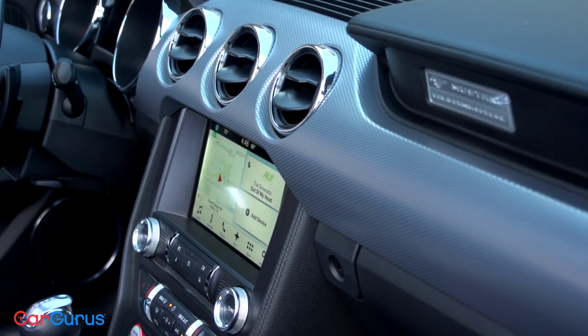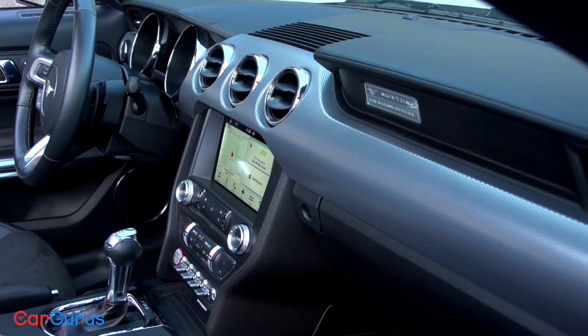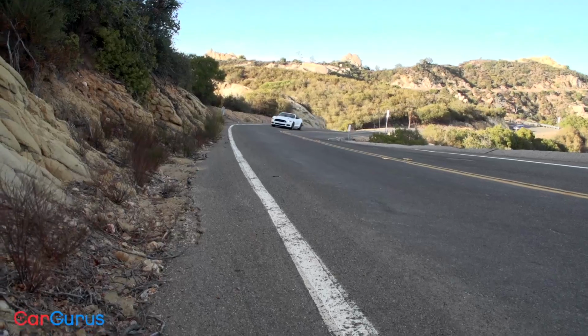Now, one thing that I did notice is that when the top is down on a sunny day, the Sync 3 infotainment system remains legible, even in bright sunlight, like right at this very moment. And I'm wearing polarized sunglasses, and I have no visibility problems at all with the infotainment system.